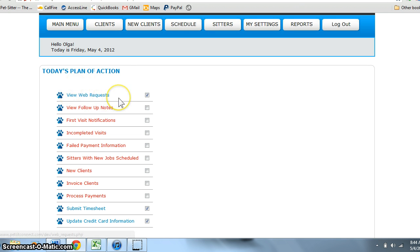If it's blue, it means there is nothing there. If you log on in the middle of the day and you see it's red, it means that new web requests have been submitted. Every time somebody submits a web request, you will also receive an email notification as well.